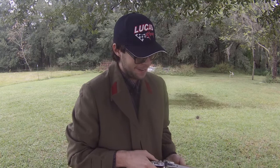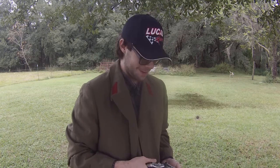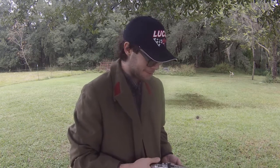So I'm out here with a Colt Anaconda. This is a 44 Magnum 6-shot revolver. There's not really a whole lot to tell about this gun other than the fact that it's a 44 caliber 6-shot revolver, specifically a 44 Magnum.